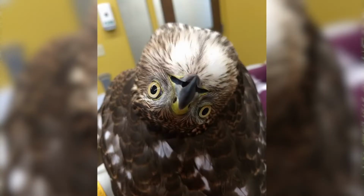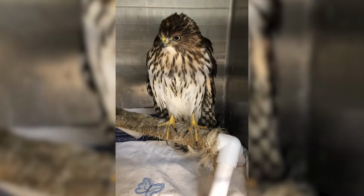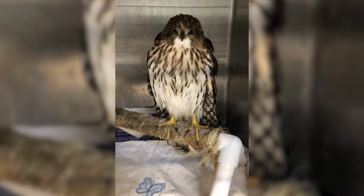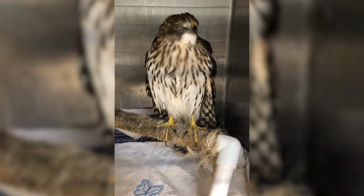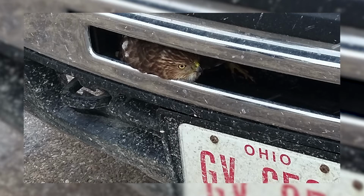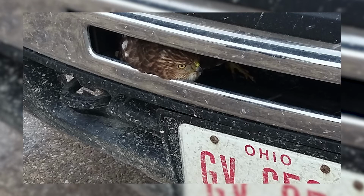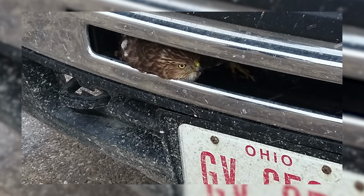Sometimes what seems like a dire case turns out to be a quick fix. In late March, we received a call from city workers who thought they had hit a hawk when it flew across the road. They had searched the area after the strike but couldn't locate the bird. Fast forward a couple more stops and they realized they had a feathered passenger stuck in the grill of the car.